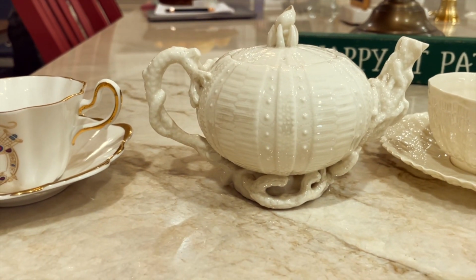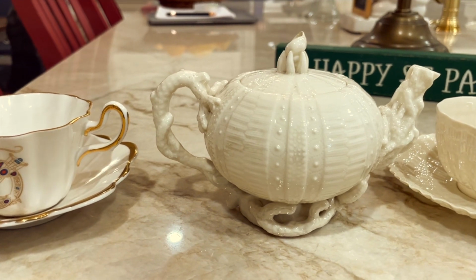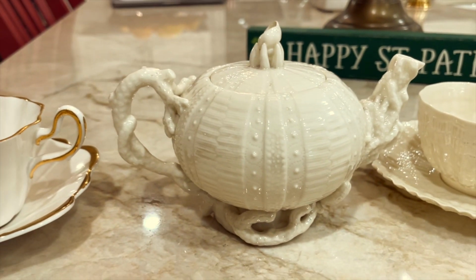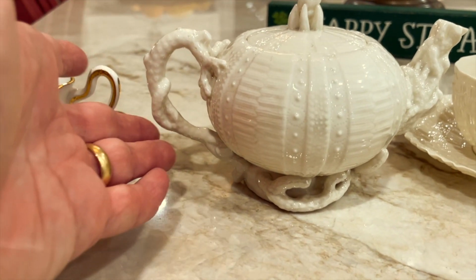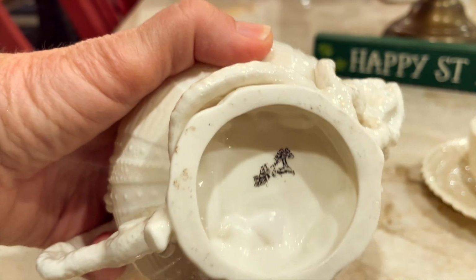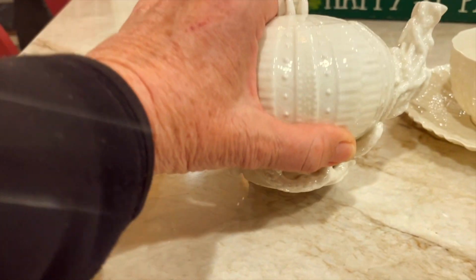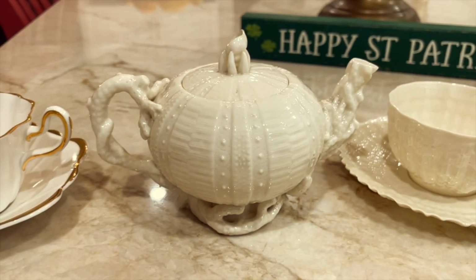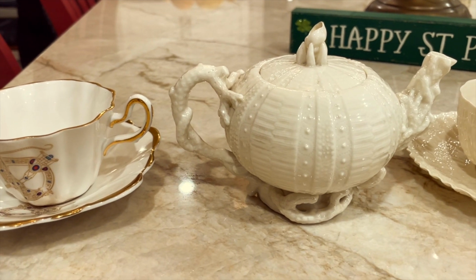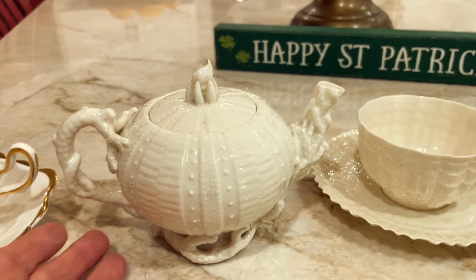The first and earliest example of Belleek that I have is this small teapot. It's sort of a teapot for one. It's in the Echinus pattern, E-C-H-I-N-U-S, which is the name of a kind of shell, kind of a coral here. And look at this unusual base that it has. And you can tell the marks by the bottom. Now this mark is so old that it's a little rubbed off, but I can tell because of the piece that's left. It's a black mark, which is the earliest mark, and it is a first mark. That means it was made between 1863 and 1891. So it is really old, very precious to me.